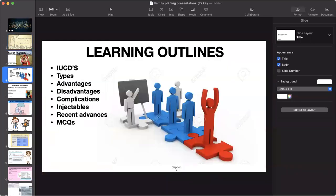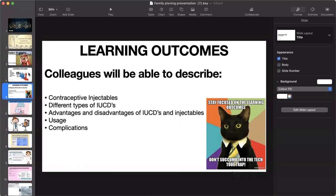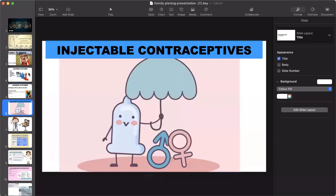Learning outlines: IUCDs, types, advantages, disadvantages, complications, injectables, recent advances, MCQs. Learning outcomes: colleagues will be able to describe contraceptive injectables, different types of IUCDs, advantages and disadvantages of IUCDs and injectables, usage, complications. Injectable contraceptives. First, we'll be discussing injectable contraceptives.